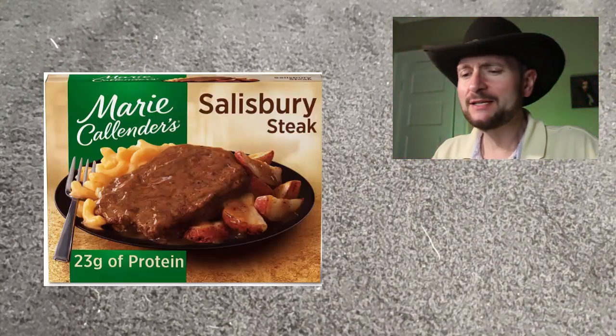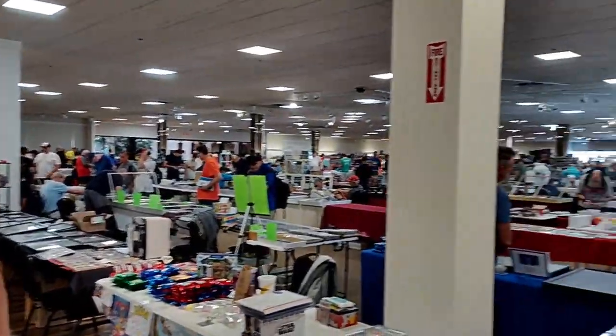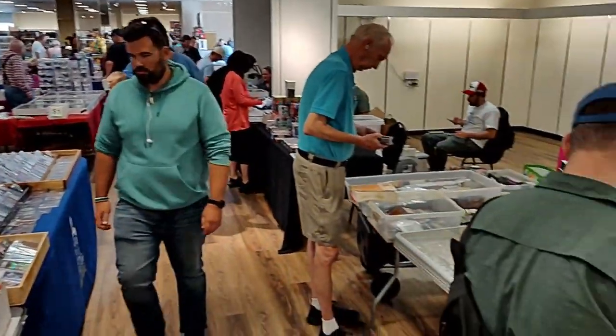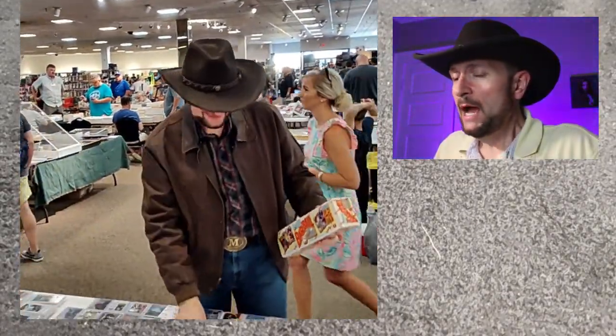Just got back from the show in Salisbury, North Carolina. And as always, I found a bunch of vintage stuff and a lot of things that I've been looking for a while, and finally glad to have them. I also found a lot of stuff that I wasn't even looking for and still glad to have it. So I'm going to jump into it and show you exactly what I found.